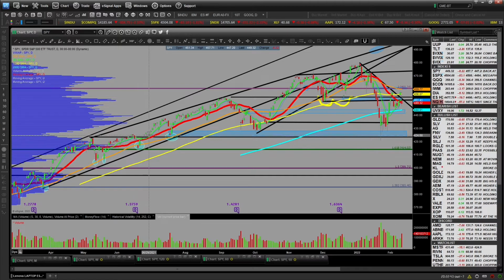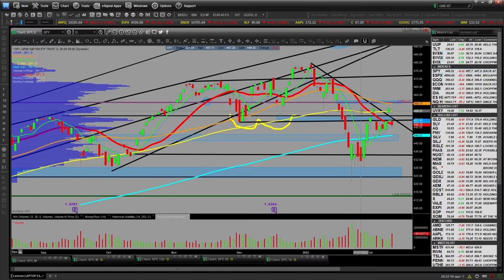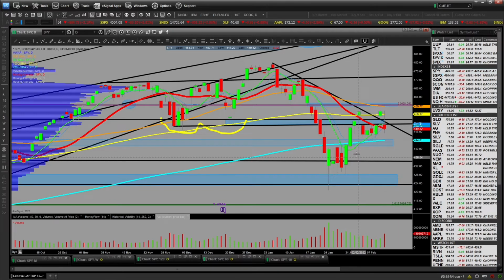Got below it, you stopped out and got back in it over the 20 day. I mean, you can play trends accordingly. Now, does it look like the 20 day is curling down? Yeah. So the key now is to stay over the 20 day ultimately and just watch the action.